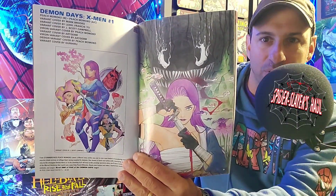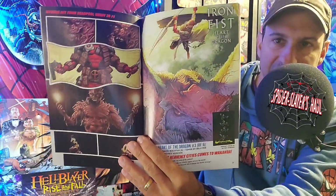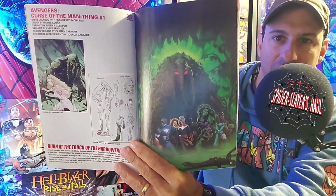And then I wound up getting for free the Marvel Previews book, which has all the King in Black stuff and all the stuff that's coming out. Check out that Peach Momoko. That's pretty nice. And I love this for all the artwork that's inside of it, because you guys know how I always change my backgrounds all the time, and I use these books to actually do that. So if I see something cool and I have the time, that's what I do. I change it up.